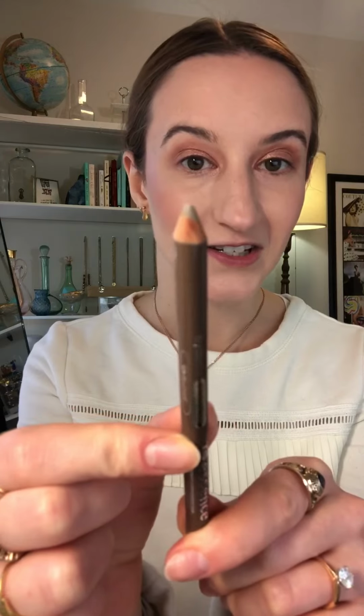This is the Brow Designer from Essence in the shade Blonde. So this is just a regular pencil. It's just the perfect shade for me. And I think it's something like $2.50. It is so cheap, you guys. Look at the color as well. It fills in my dark brownie blonde hair perfectly. Oh my God, I keep this in my travel bag. It is the only thing I need. It is so simple. Sometimes we just need to go back to basics. Look at that.